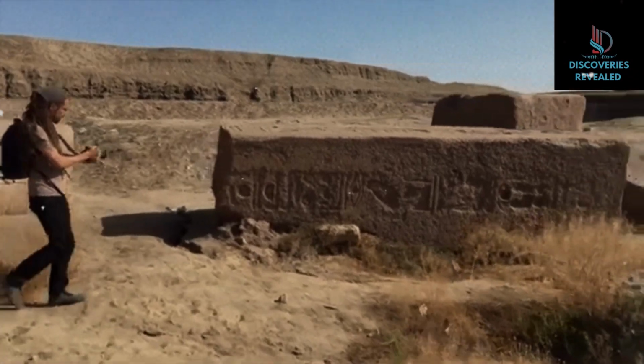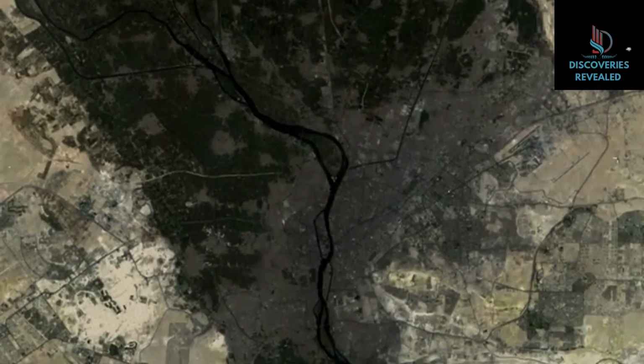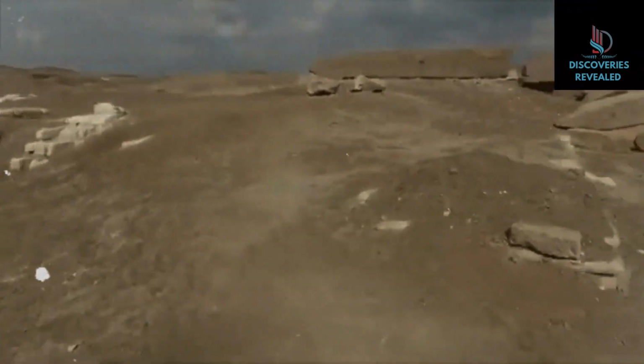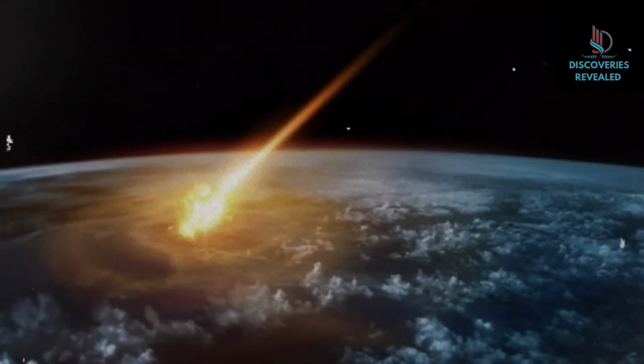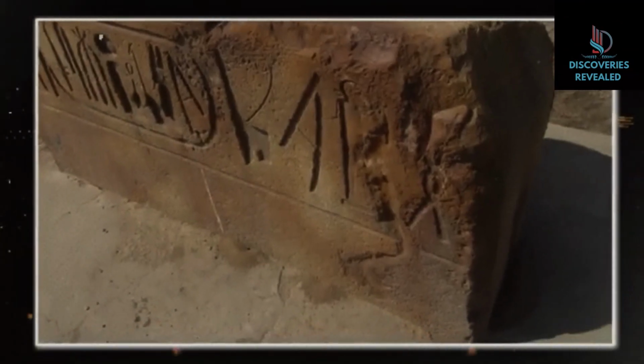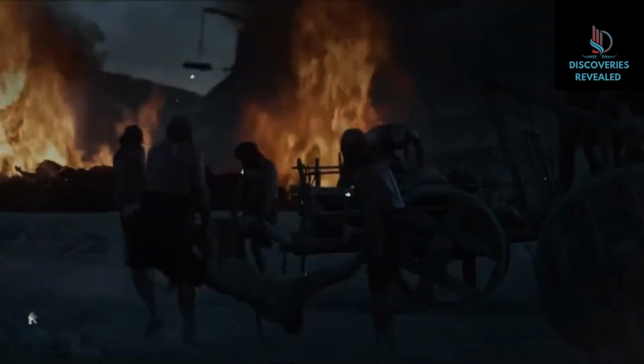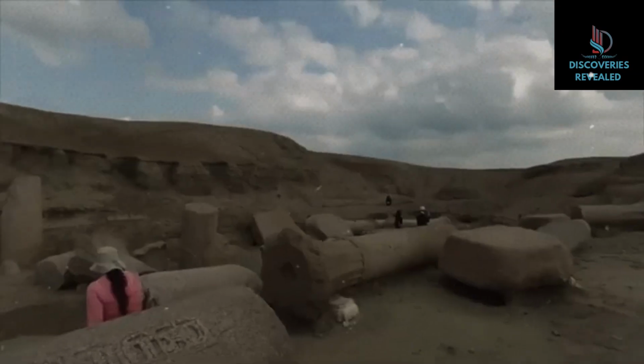Adding to the intrigue was the strange, barren landscape surrounding Tanis. Unlike the fertile delta, this area had almost no plant life. This sparked further curiosity. Some researchers believe Tanis is the biblical city of Zoan. Ancient texts say it was destroyed by fire and devastation. Strangely, some stones at Tanis showed signs of intense heat. This hinted at a cataclysmic event with extreme temperatures beyond human fires or wars. The damage was unlike anything from traditional ancient destruction.